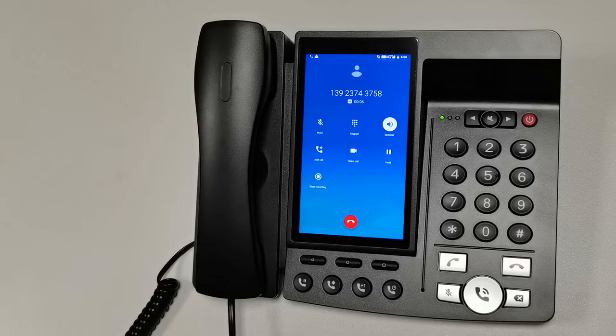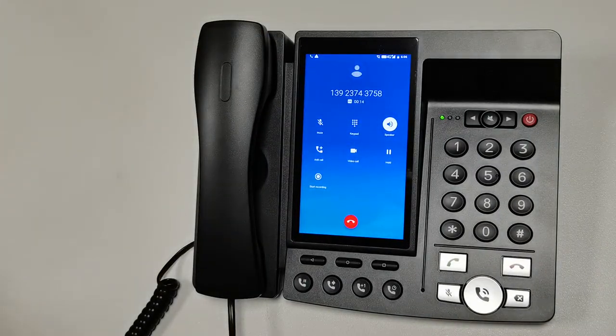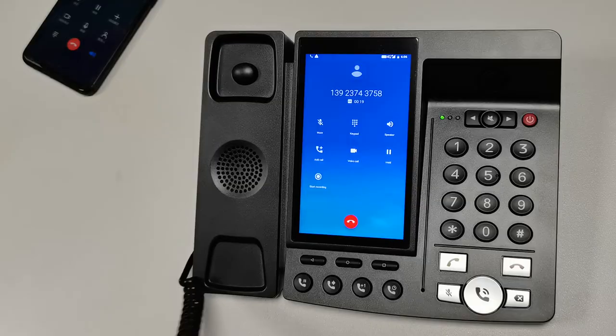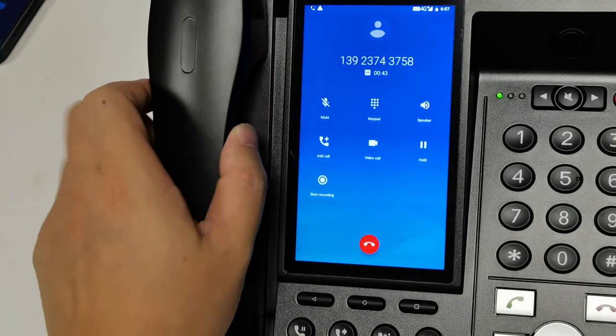This is a high quality voice. Hands-free. Yes, it's hands-free. You can hear. Hello? Can you hear my voice from this 4G Android phone? Let me close here. Hello? Okay, good.